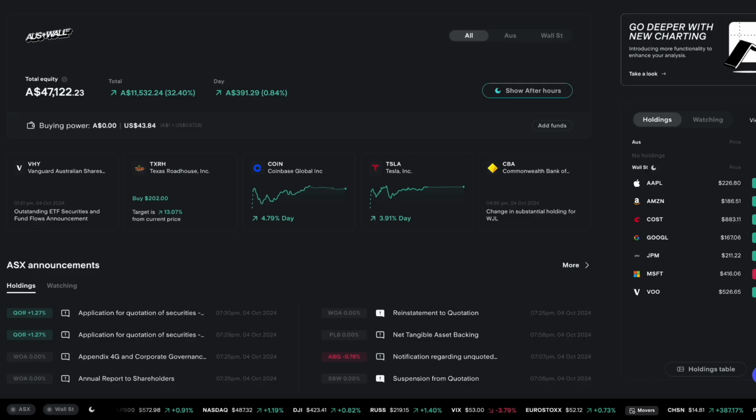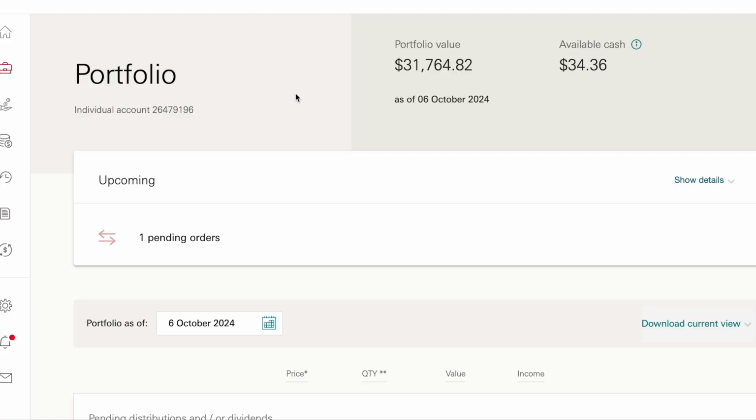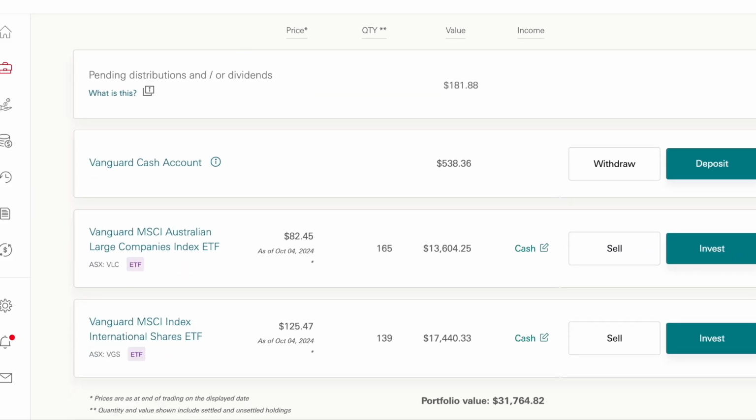Currently, my two stock portfolios sit at a combined value of nearly $79,000. That's made up of the $47,122 in my US Stake portfolio and the $31,764 in my Australian Vanguard portfolio.